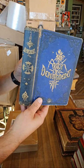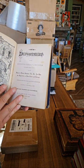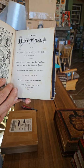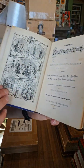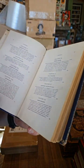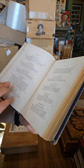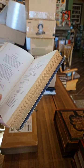Our Deportment, just a cool old Victorian era etiquette book. Probably not the nicest copy you've ever seen, but Our Deportment, or the Manners, Conduct, and Dress of the Most Refined Society, including forms of letters, invitation, etc. Also, valuable suggestions on home culture and training by John H. Young, 1882. So this one has chapters on, well, I'll just show you. Manners, introductions, salutations, etiquette of calls, visiting, cards, conversations, dinner parties, table etiquette, receptions, parties and balls, street etiquette, etiquette of public places, courtship, wedding etiquette, home training, home culture.